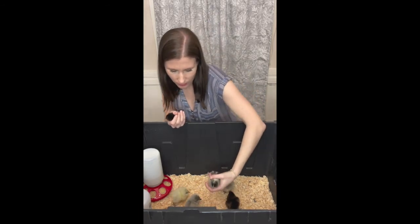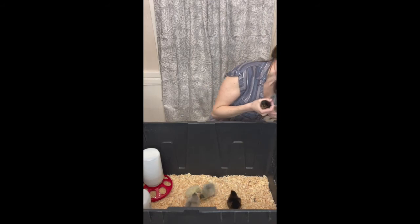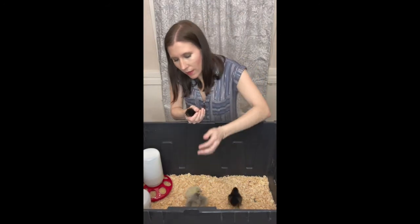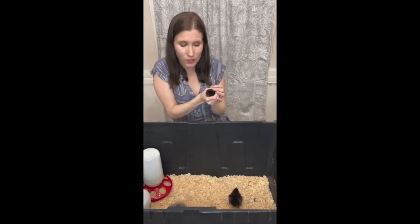Who are you? Green and yellow. Yellow and green. And this is my blue cuckoo marron. So, those are my little baby chickens for today. Give us some well wishes and hopefully all of them make it.